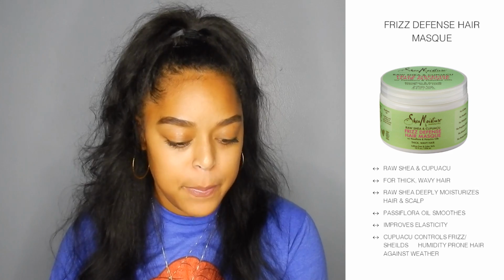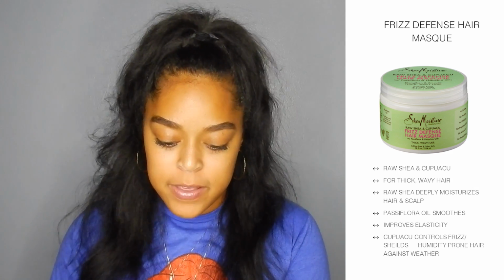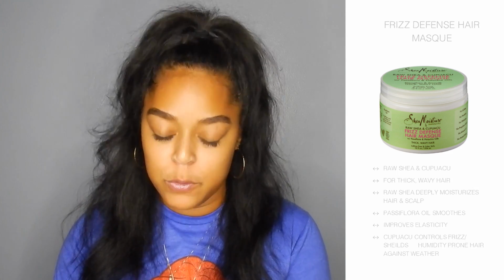Let's say number 5 is the Raw Shea and Cupuacu Frizz Defense Hair Mask with Passiflora and pistachio oils. And this one is to strengthen and smooth thick wavy hair. I love this conditioner. This is one of their newer deep conditioners. It's been out for a while. I can't remember how long, but it's been out for a minute. But it's one of the newer ones in the light green packaging.